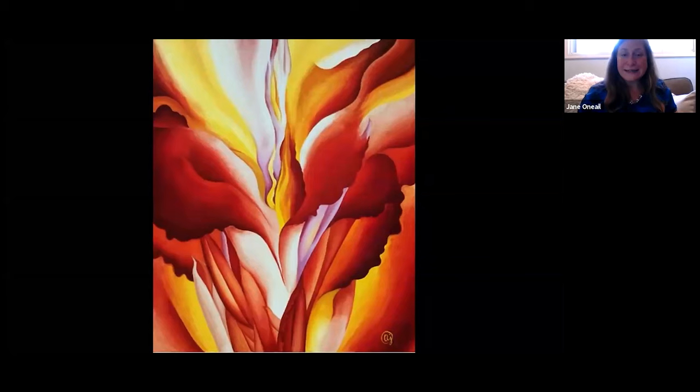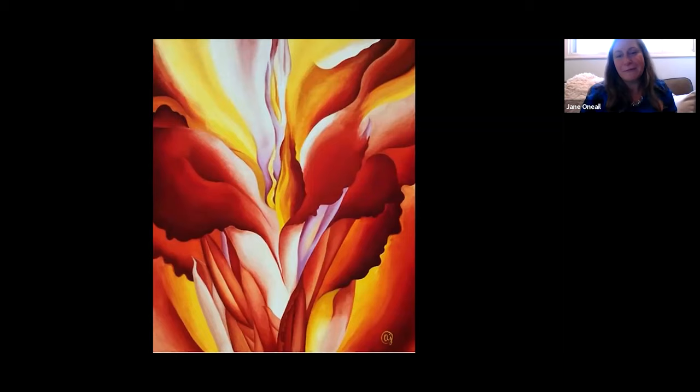She is putting us inside the flower. You almost feel like you're inside the flower with a giant light bulb. It's lit up from within. She details every petal, every fold, and it is sensual, it's beautiful.